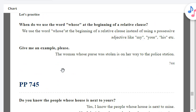Give me an example, please. The woman whose purse was stolen is on her way to the police station. Okay, very good.